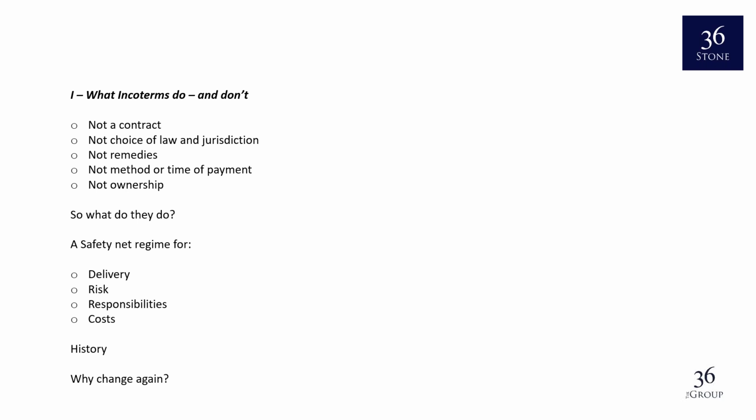Now, having listed those 5 fairly important things which Incoterms do not do, people might be forgiven for thinking, then what on earth do they do? And what they do is something very, very important. They provide users, traders, international traders in goods and commodities, with a safety net regime, with a basic default position regarding 4 areas: regarding delivery and the very closely associated idea of risk.